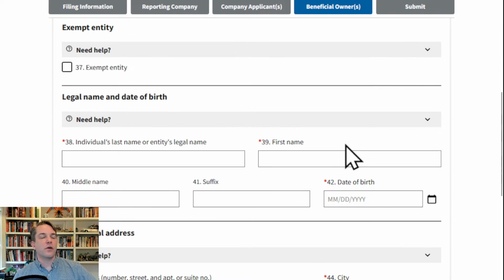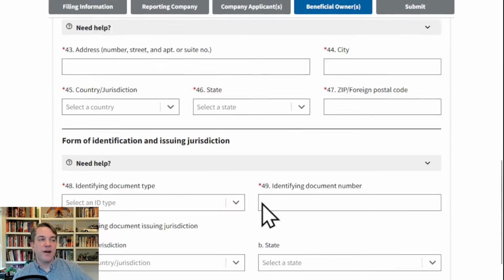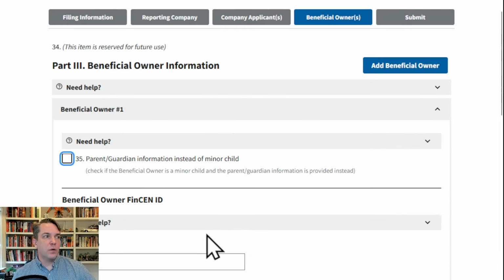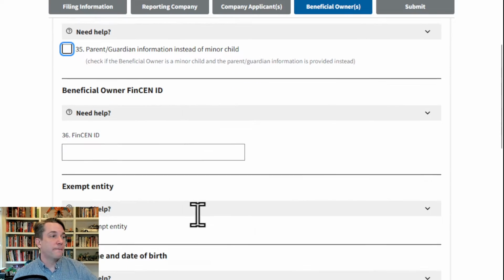So this is where, for all of the beneficial owners, you're going to fill in what is effectively lines 35 through 51. And this is lining up with how I remember the proposed regs. But what are you putting in? Well, there's an option here. If there is a minor owner of an interest, you'll tick this box recognizing there's a minor owner. We are reporting the adult who is parent.